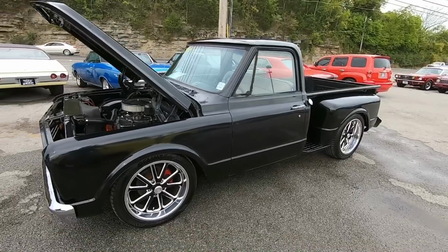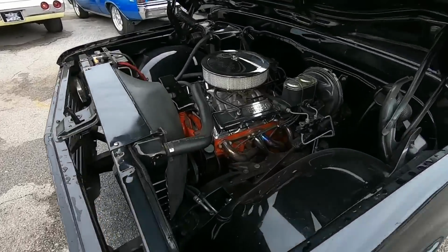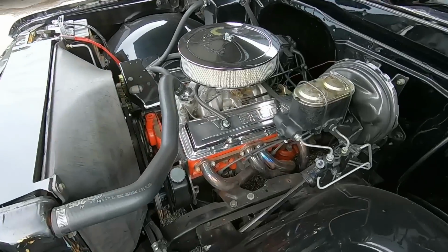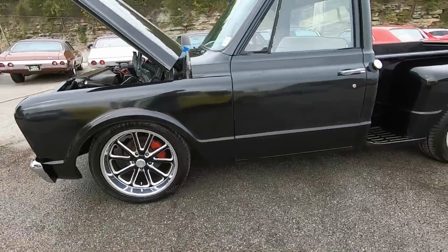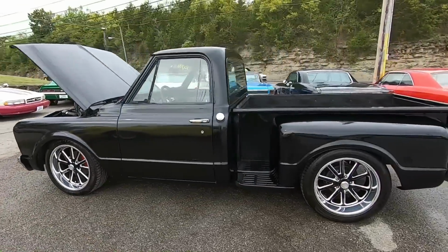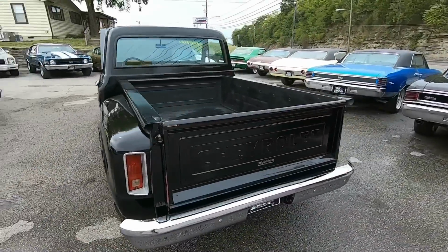This one here is a 1967 C10 pickup with a 327 under the hood. Got power steering, disc brakes on the front, drum in the rear. And I got close to 100 detailed pictures of this one.